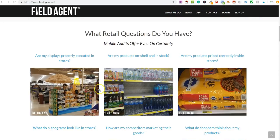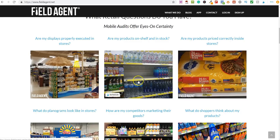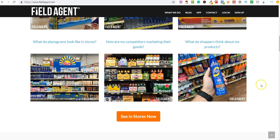But how this works is, if I scroll down here, you can see all these images. These have all been taken by what are known as field agents. People who have downloaded the app get given a task, and then they go into a supermarket or a store or a shop, restaurant, bar, etc., and they take a picture like this, upload some comments, and submit this.